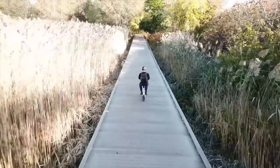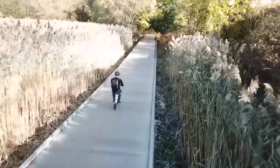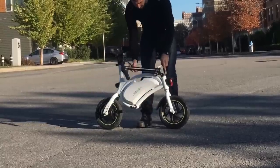The assembly is pretty easy. It comes almost fully assembled. I think the handlebars are just folded down and you have to stick the seat and the pedals on, which are both quite easy. And for a low speed, kind of cruising around bike for an older guy, it can definitely work for you. The other thing is that it's pretty lightweight, so it's pretty easy to just pick up and carry with you.